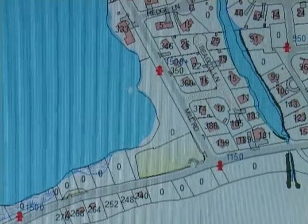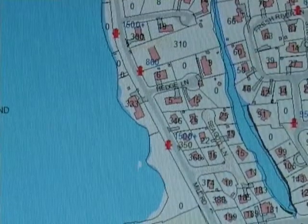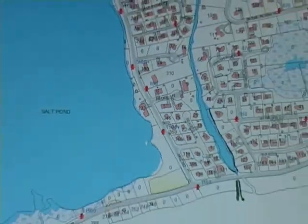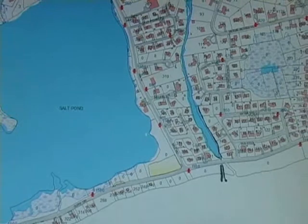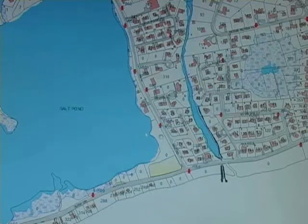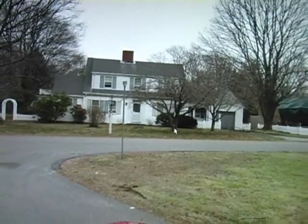And then the Mill Road parking lot for the beach. And we will just go back here a little bit, and we'll take a look at some of the photos of the houses, just to give us an idea of what the structures are.